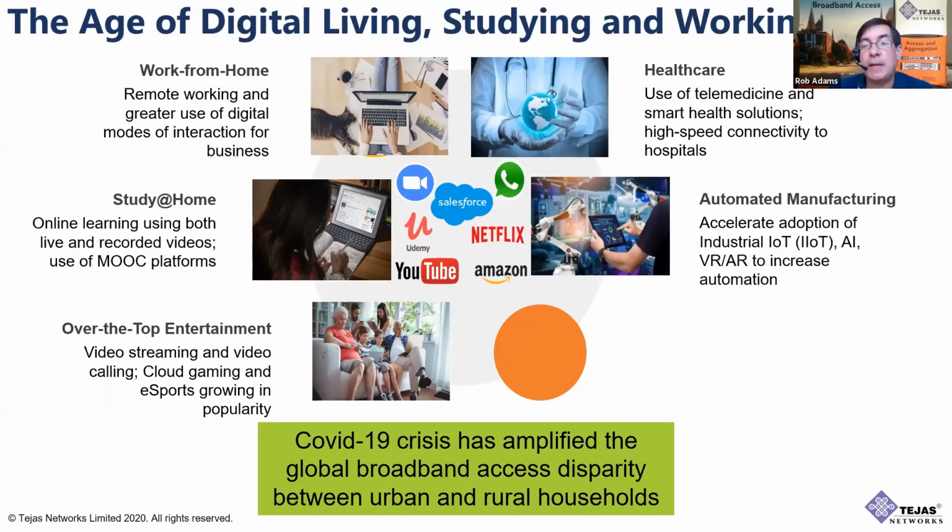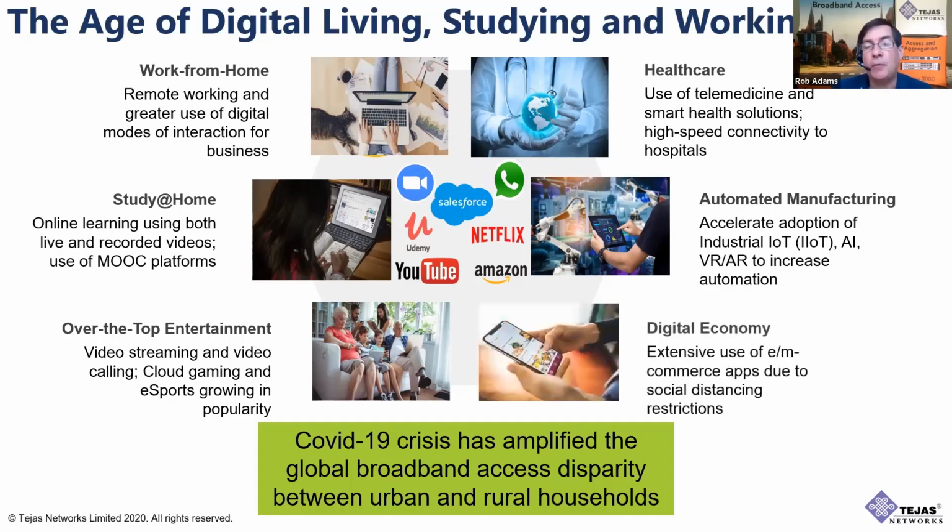Automation of manufacturing and things that we used to do in the workplace. Manufacturing plants are getting more and more automated. That started before COVID, but now that's accelerating, which means more IoT devices for monitoring things, and maybe more virtual reality and augmented reality for doing things remotely that you would have had to go into the office for. And finally, digital economy, buying things online.